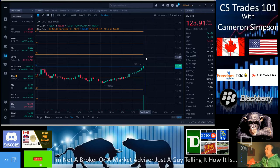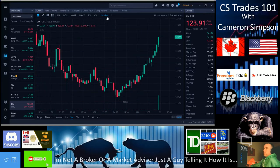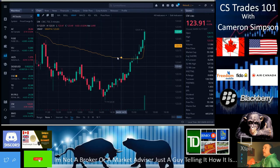The line of resistance we're going to have to break in the next couple days to bring it up higher is $24 right here. I'm just going to bring that up. That's not what it's saying on there. $24.30. Okay, I just want to go back here a bit, take this pivot point off. I just want to check the VWAP. Yes, we are above the VWAP.